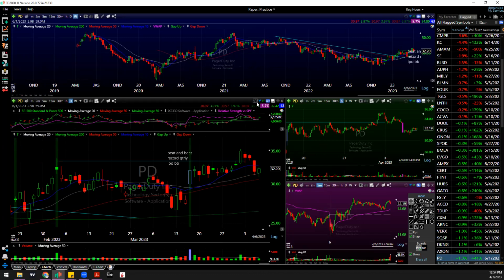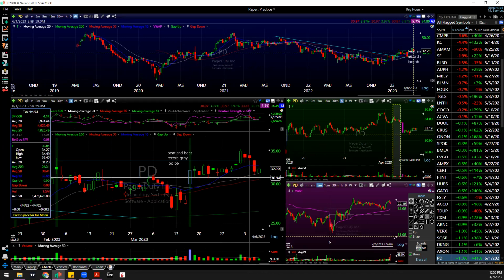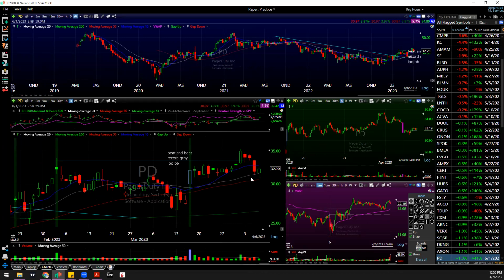PD pulled back too much. This is sort of what Bisley did, right? Where it's pulled back deep into the base. So I don't like that.